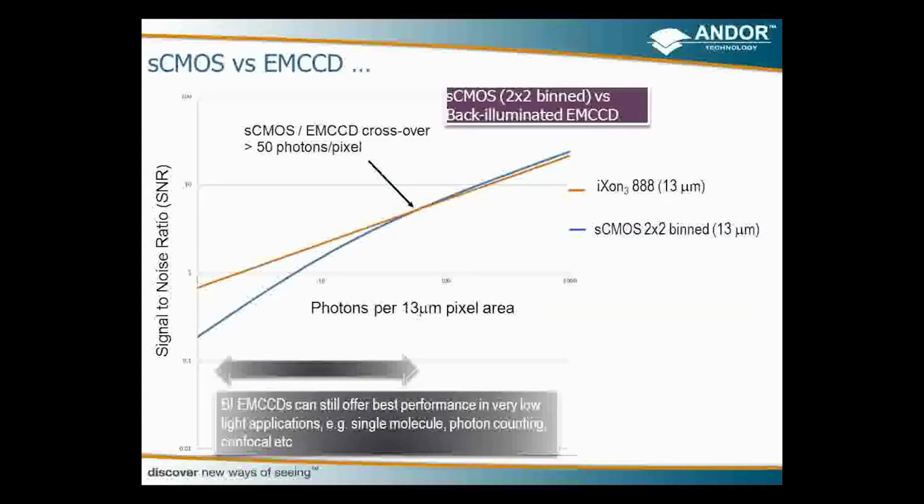Now, when you compare to EMCCDs, it gets a bit more complex. So what I'm showing here are curves that show an Xon 888. I've chosen this one for reasons of convenience more than anything. It has a 13 micron pixel size. Now, if you're going to compare a small pixel device to an ultra-sensitive EMCCD with a larger pixel, you're going to want, for reasons of signal to noise, to give the sCMOS the best possible chance, but also it's a realistic thing to do anyway.